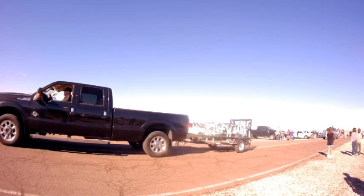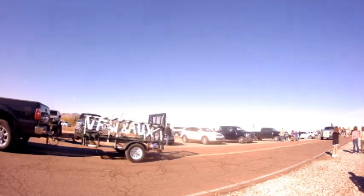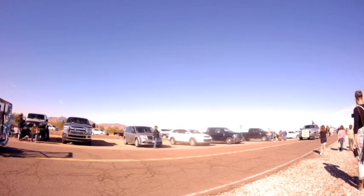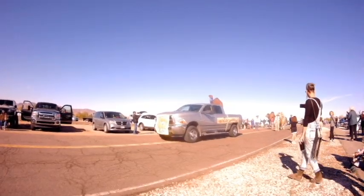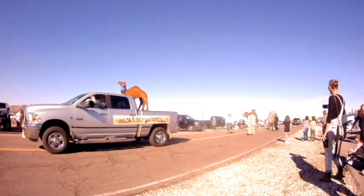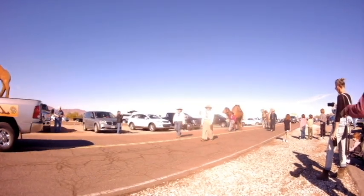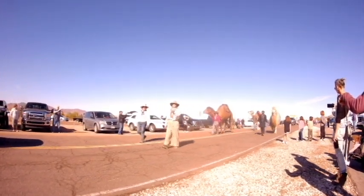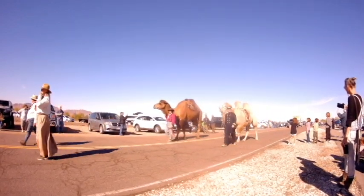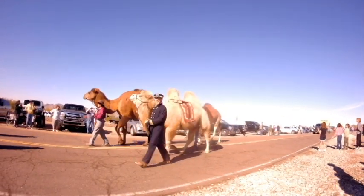And this vehicle represents the local VFW of Quartzsite. Here's what we came to see, the camels. There are three camels in the parade. Two have one hump, and they are dromedaries. One has two humps. It is a Bactrian. I think the Bactrian is pretty. It's very fluffy.